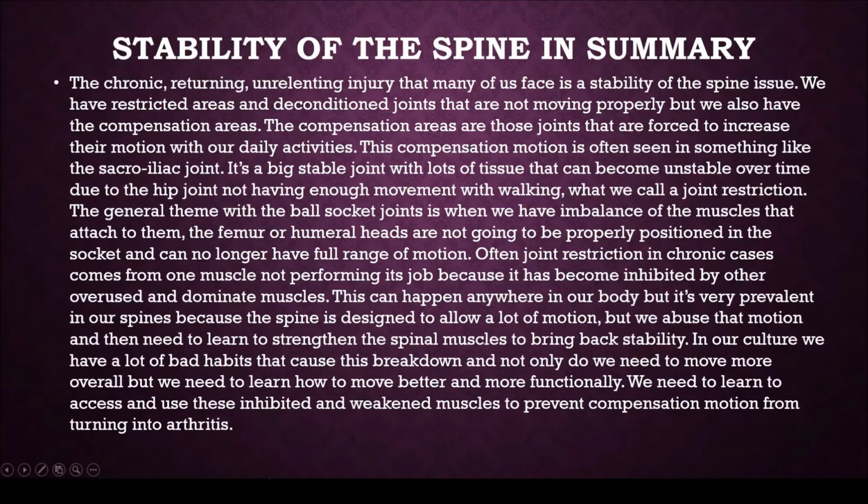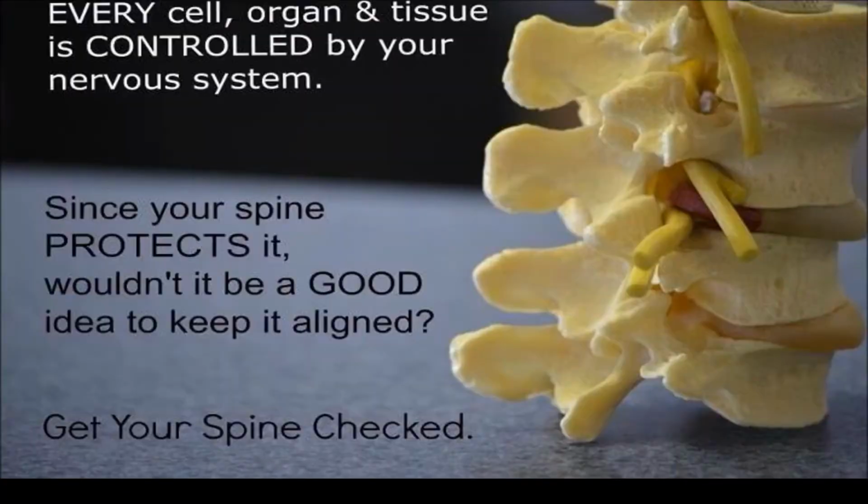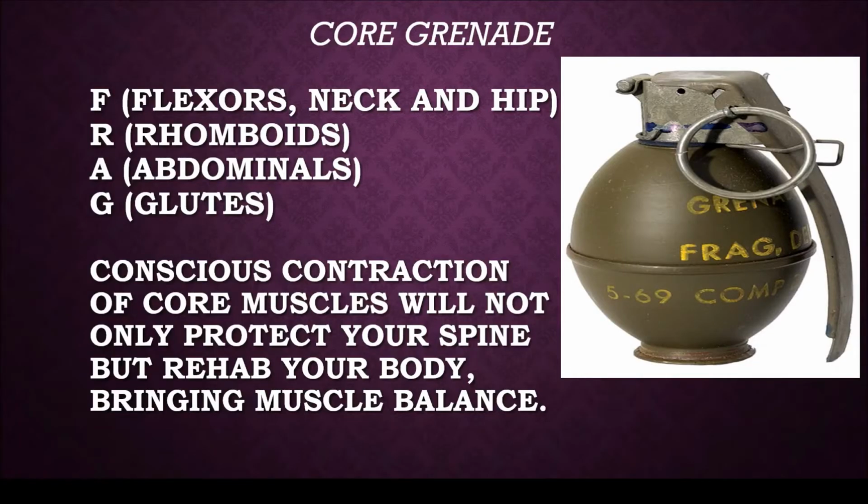Stability of the spine. The chronic, returning, unrelenting injury that many of us face is a stability of the spine issue. We have restricted areas and deconditioned joints that are not moving properly, but we also have the compensation areas. The compensation areas are those joints that are forced to increase their motion with our daily activities. This compensation motion is often seen in something like the sacroiliac joint. It's a big, stable joint with lots of tissue that can become unstable over time due to the hip joint not having enough movement with walking, what we call a joint restriction.